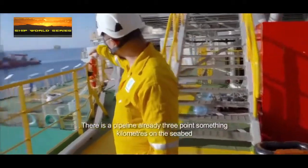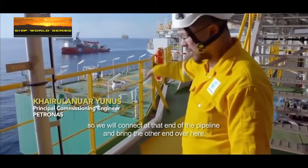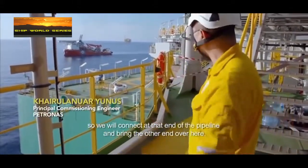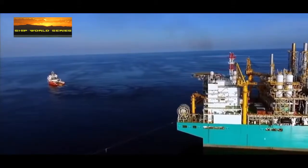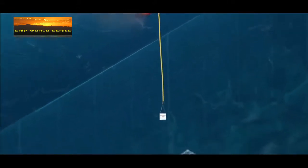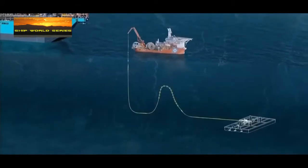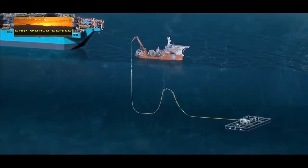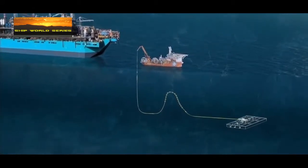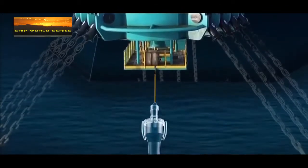There is a pipeline already, 3-point-something kilometers, that goes along the seabed. So we will connect at that end of the pipeline and bring the other end over here. It takes 4 other boats to connect the platform to the gas field. First, divers will work underwater to connect a long hose to a pipeline at the ocean floor. The dive boat, which carries the hose, will move towards the platform. Finally, it will be hauled up to the platform to be connected.